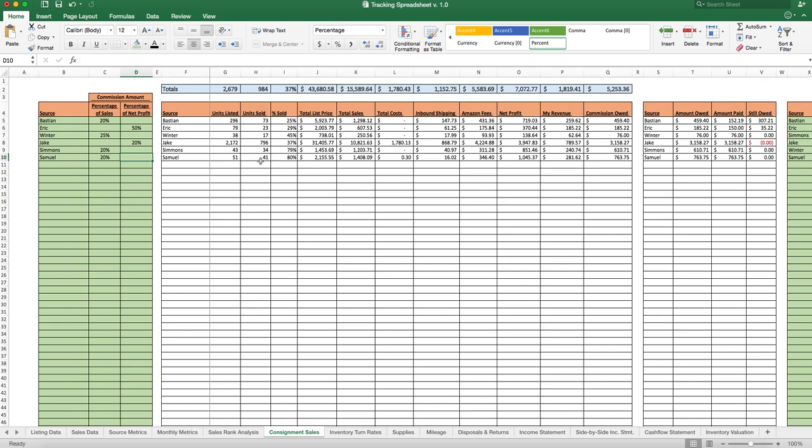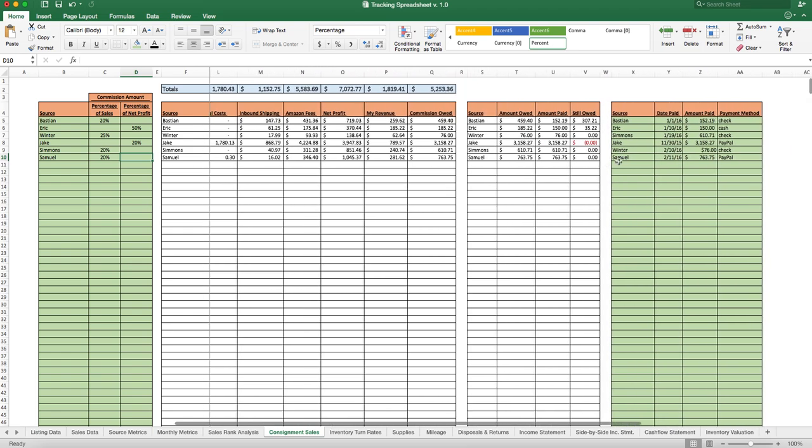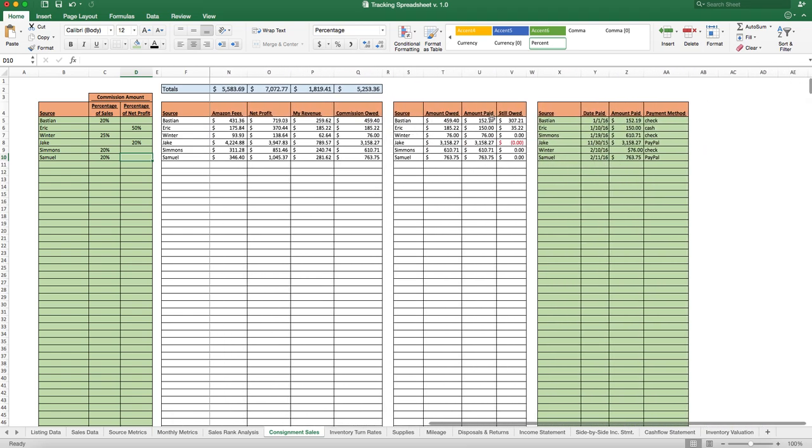It'll again show you how many books have sold, the total sales price, and this actually backs out anything that's been refunded. So you don't need to worry about trying to track those pieces. The spreadsheet does it all for you. At the end, it shows you how much money you're making off the arrangement and then how much commission you owe to the person you're selling on consignment. And then it'll show you how much you still owe.